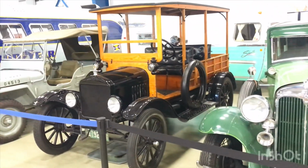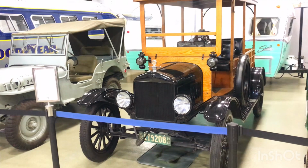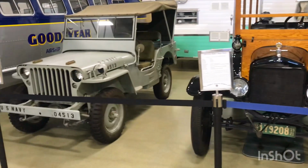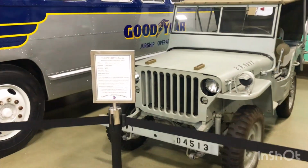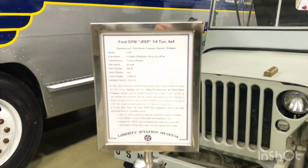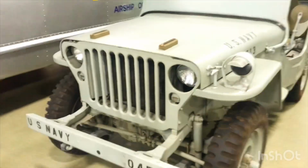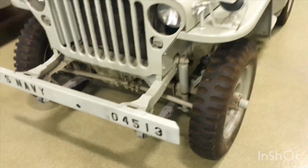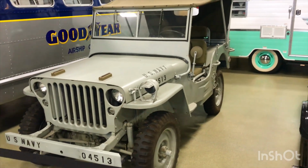Now we're getting a little bit older. That old Ford Model T. And then famous, but it's not a Willys. You notice there's a lot of Ford stuff here, and yeah, this is one of the Ford Jeeps. And if you can see the bolts on it, if they're done right, they should say Ford on them. And I can't quite get close enough to see that. But if you see the new Ford Broncos, they have the same thing. The bolts will say Ford on them.